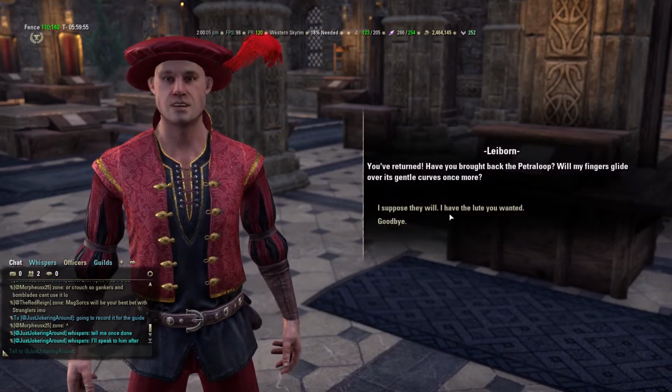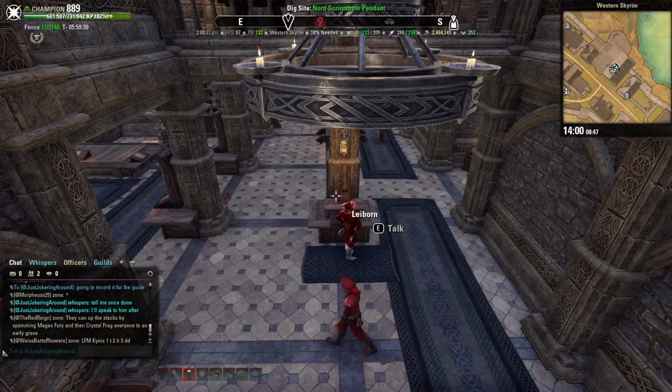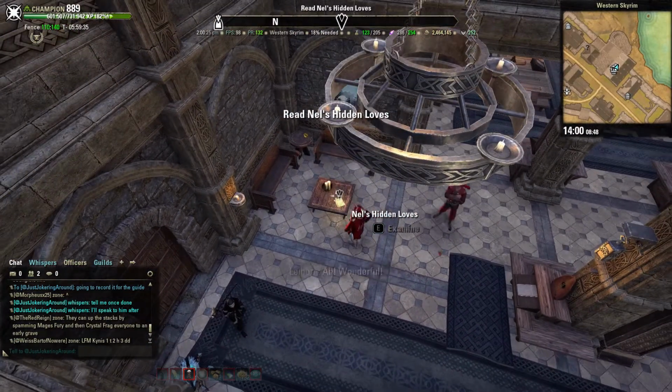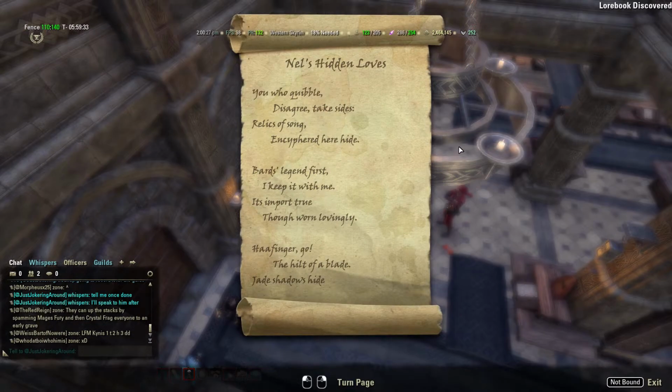He'll ask you to place the first instrument, the Petra loop, in its place of prominence right in front of the door. He'll also give you this quest's version of a hint book, the Bard's song Nell's Hidden Loves, which contains the clues necessary to find all of the other instruments. So here's how to interpret this thing.